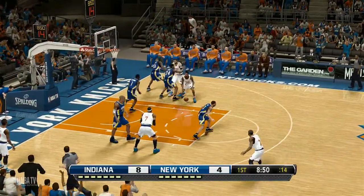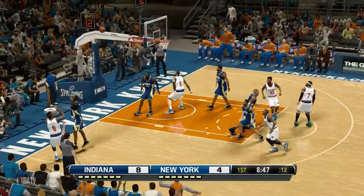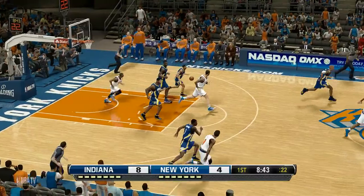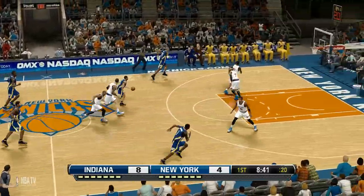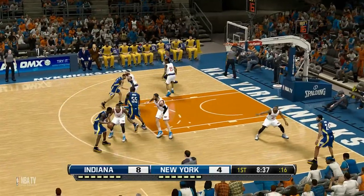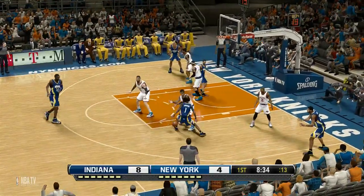Here's Shumpert after David West's bucket from downtown. New York, no good that time either. Nothing's working for him here. He's just really struggling to find the basket. Hill kicks to Stevenson.